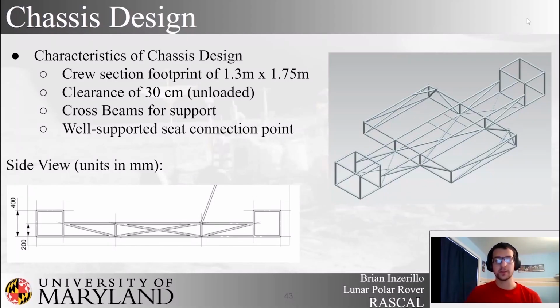The structure of the rover was designed to directly support the requirements of the scientific mission and allow for safe crewed operation. After a trade study between various types of chassis, a space frame was selected as the optimal frame, and it was designed directly to support crew seating and the mounting of science instruments, as shown in this picture. The chassis itself is made of 1-inch steel tubing and weighs in at 16 kilograms.